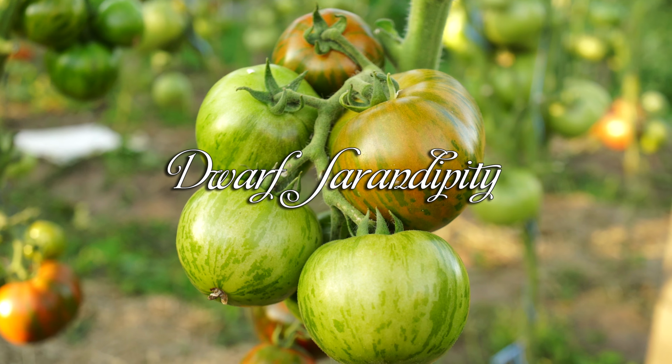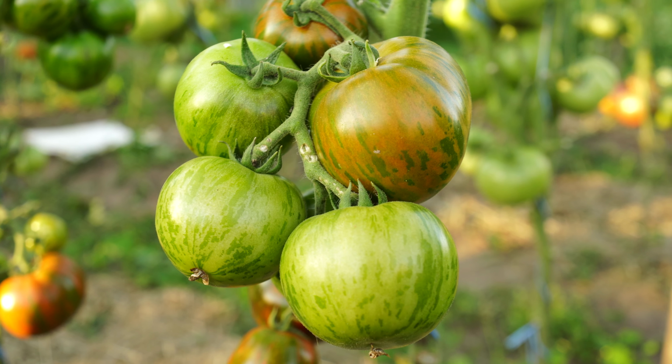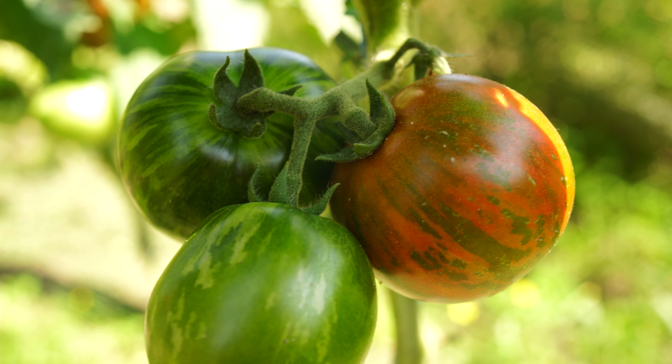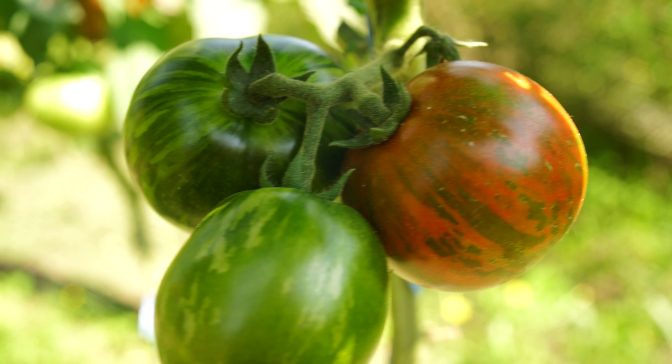Dwarf Serendipity originated from a cross made by Ray South and selected and named by Craig LaHolia of North Carolina. The name Serendipity itself may seem a little strange, but it is understandable. It means the joy of meeting Sarah, which is the name of Craig's daughter.